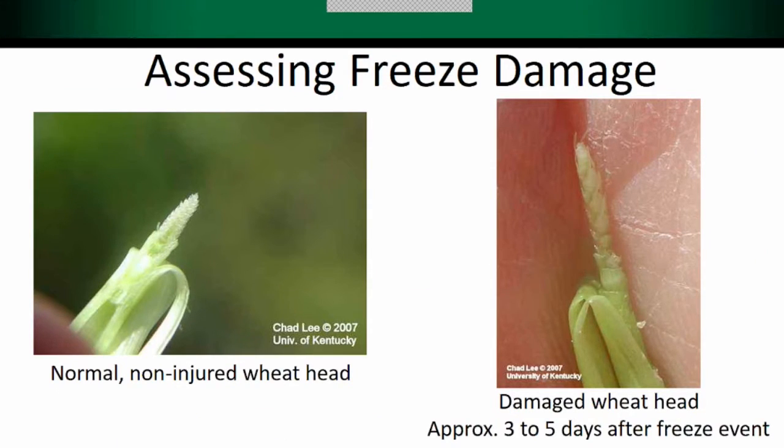So this is a really good way to determine yield loss. After a hard freeze, you want to wait about, I've got 3 to 5 days on there. I'd say at the minimum 5 to 7 days. Wait about a week to go out there after your temperatures have warmed back up, above 45, 50 degrees, get that wheat growing good again. But you go out there and assess the wheat damage then.